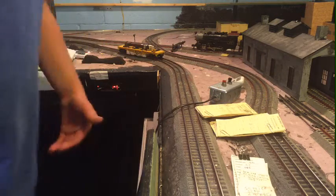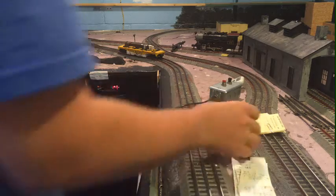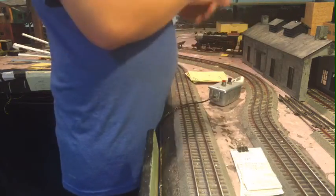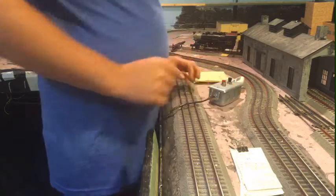passenger train. Let me set the blocks up, and I will get the train moving. Dispatcher. Switch. I'm going to try to do this anytime I'm down here running trains or doing stuff. I will start a video, if I feel like it.